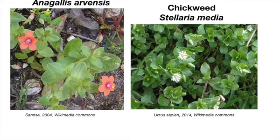So chickweed, Stellaria media here on the right, and Scarlet Pimpernell, Anagallis arvensis, on the left. Their leaves can actually look quite similar in appearance and in arrangement. And both plants can kind of be sort of stringy, creeping plants along the ground, growing in similar places. The difference is obvious when you look at the blooms, right? Scarlet Pimpernell has much different flowers than chickweed does. They're more scarlet-ish or orangey, whereas chickweeds are white, and the flower structures are also completely different.